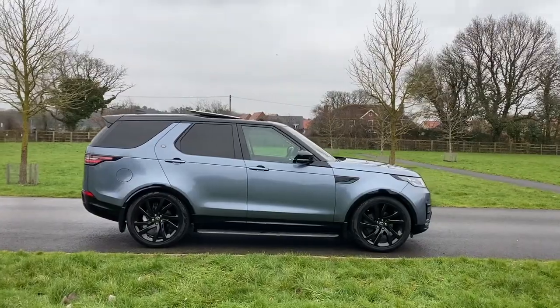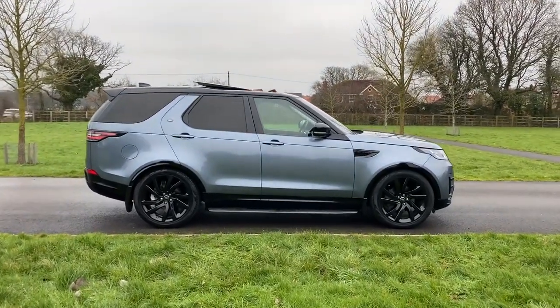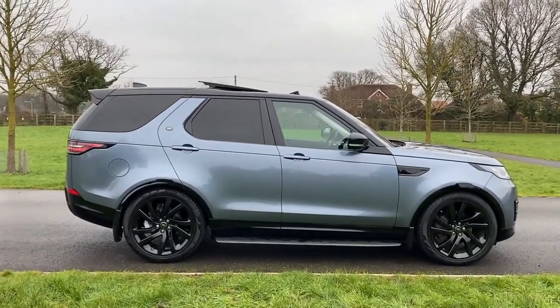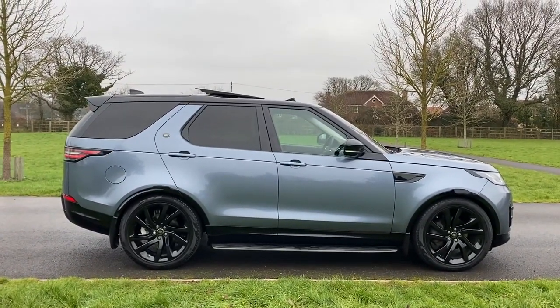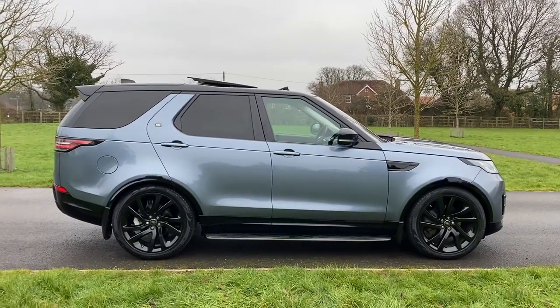This particular car is in Byron blue and I love the colour. It's kind of a real steel grey blue, and it's metallic, and as you can see from the video here, it reflects the light really nicely, gives the car a really nice shape.